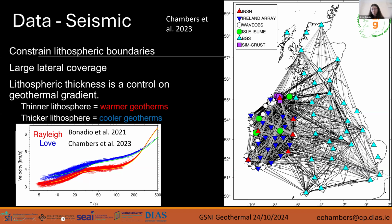Each of these individual symbols is a seismometer capable of detecting seismic waves, and our method requires cross correlations between pairs of stations to extract the surface waves for both Rayleigh and Love waves, so we have an idea of anisotropy as well. And as you can see, once we use the Great Britain and the UK seismic network, shown by the light blue triangles, we have very good ray coverage across most of Ireland, although there is a slight gap in Northern Ireland, which I'll discuss later.